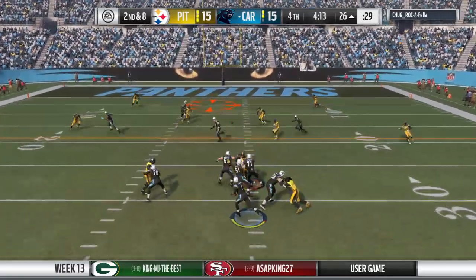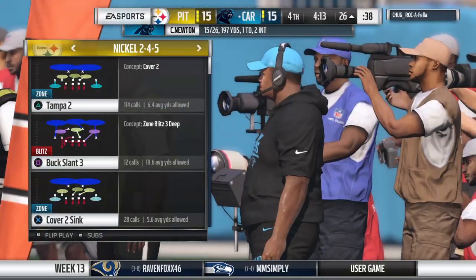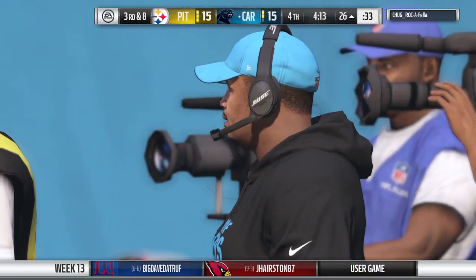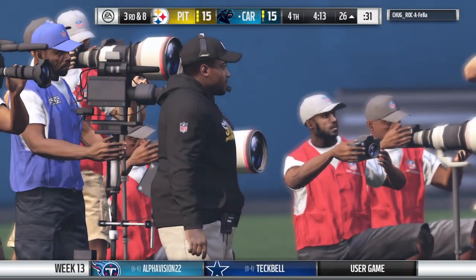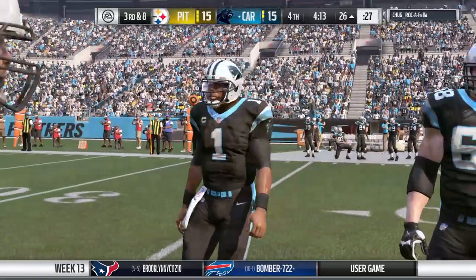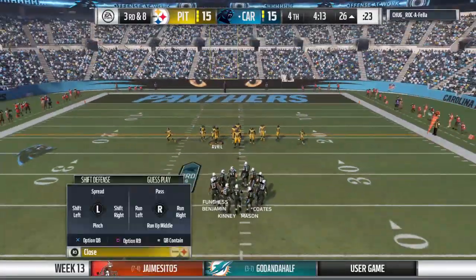On 2nd down, here's Newton. And that one got tipped, kind of threw everything off. It brings up 3rd. Anytime a ball's thrown in the middle of the field that's popped up in the air, I expect someone to catch it. It doesn't matter whether it's offense or defense because there's usually a great amount of bodies in that part of the field. In this case, no one came up with it. Incomplete pass on second down.